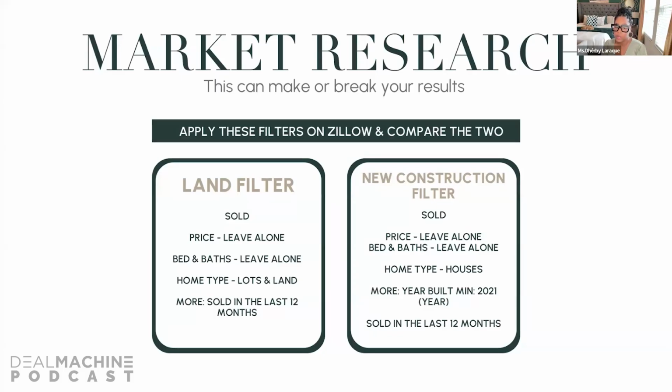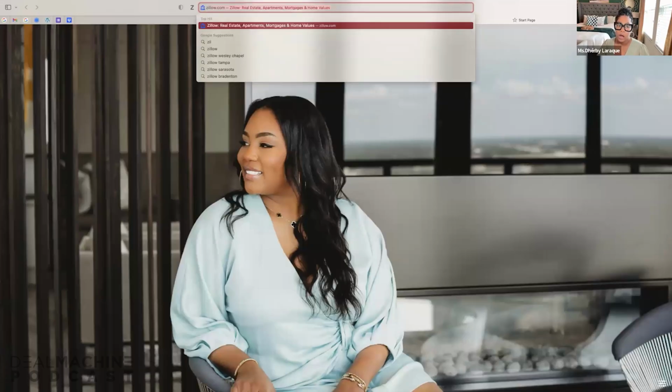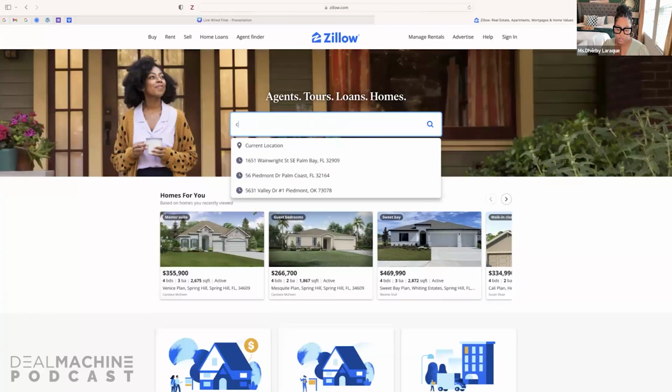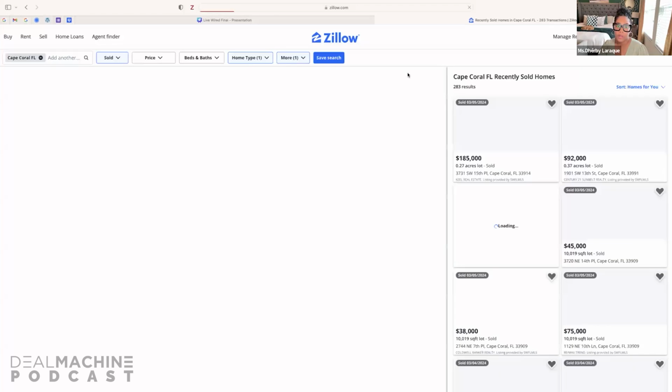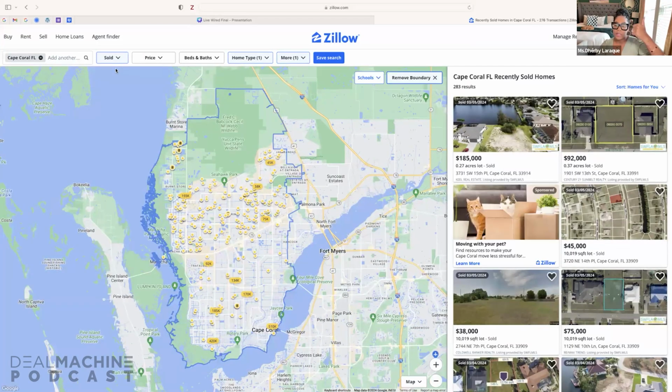So some filters that you can look up. I use Zillow. Zillow's a free option. It's really easy to source. And actually I can do a quick show you guys exactly what I'm talking about. On Zillow, if I go and do a quick filter, I'm going to just do Cape Coral, Florida, for example, because that's a really popular market right now. There's 2 things that I compare: the vacant land that has sold in the last 12 months versus the new construction that has sold in the last 12 months. So I'm going to do the land first to kind of give you an example.